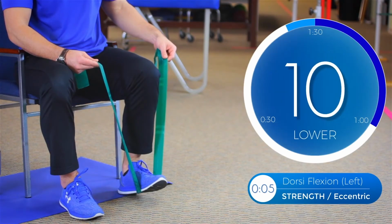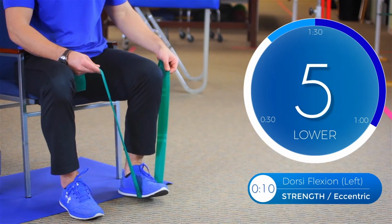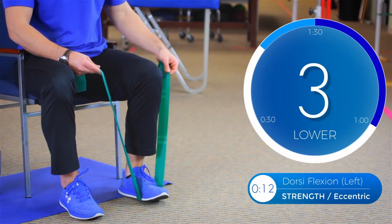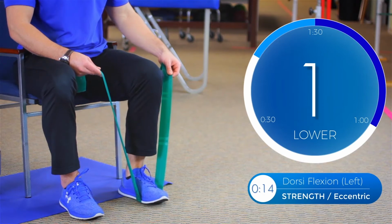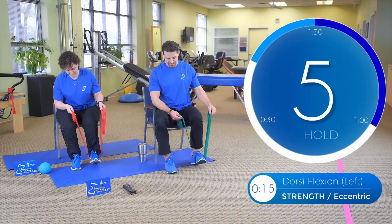1, slowly lower, 10 seconds or slower. And it's important to go extremely slow on the way down to let those muscles work. As you go down for 3, 2, toe will hit the ground. 1, relax, now bring it all the way back up. Yep, flex that ankle, toes as high as you can.